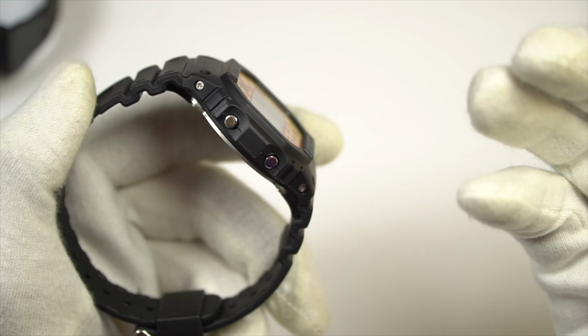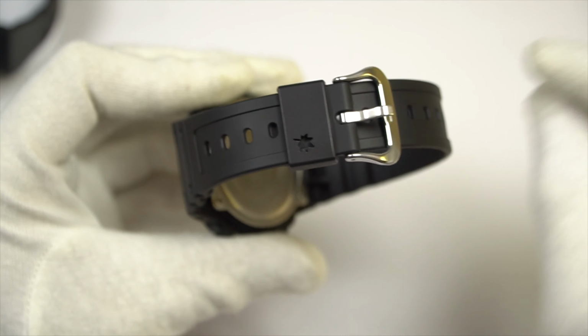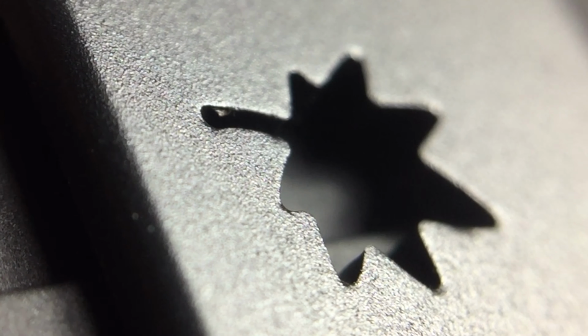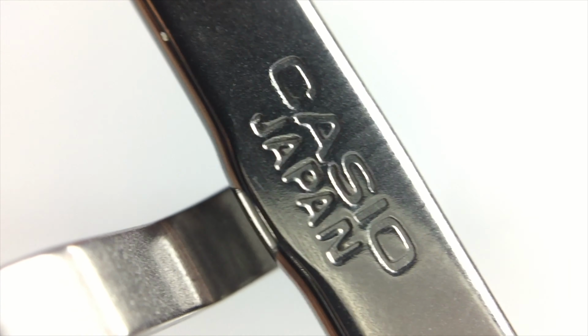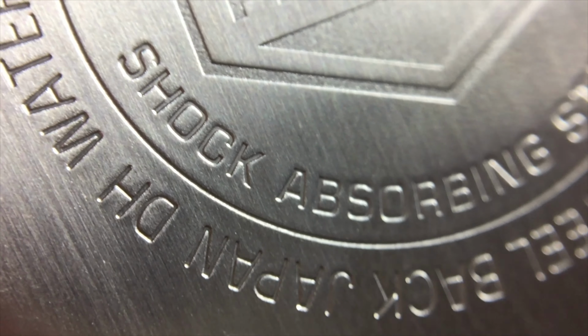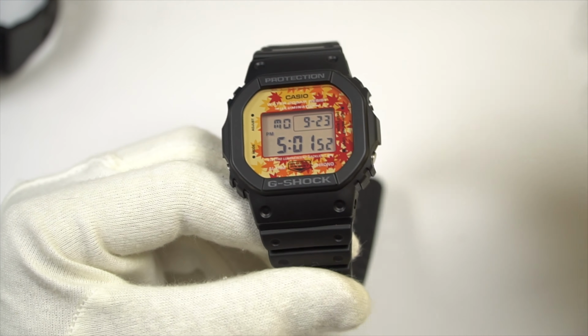The buttons come in silver. I wish they could somehow make them orange or gold, but they didn't, so that's okay. But they do make the watch band keeper over here have a cutout in the shape of an autumn leaf, so that's nice. And since this is made in Japan, you can see that with the engraving on the watch buckle, in this case Casio Japan. Same goes with the backplate: DW-5600TAL stainless steel back Japan DH. So if you buy one of these, you will get a fully made in Japan G-Shock watch, shock resistant, and also an iconic brand, Casio G-Shock Japan.